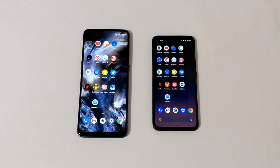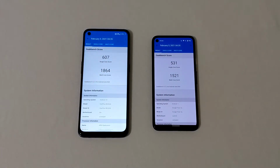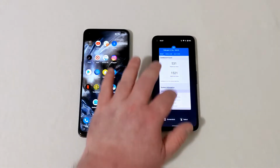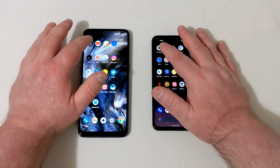So, yeah, let's go ahead right now and check out some Geekbench 5 scores. You'll see here that the OnePlus Nord got a single core of 607 and a multi-core of 1864. And the Pixel 4a got a single core of 531 and a multi-core of 1521. Running Android 10 here, Android 11 over here on the 4a. So with the lower scores here on the Pixel 4a, we're going to see just how the Snapdragon 730G stacks up against the Snapdragon 690 here on the OnePlus Nord N10 5G. The names of these phones are just getting, yeah. But anyway, let's go ahead and get in with this test starting now.